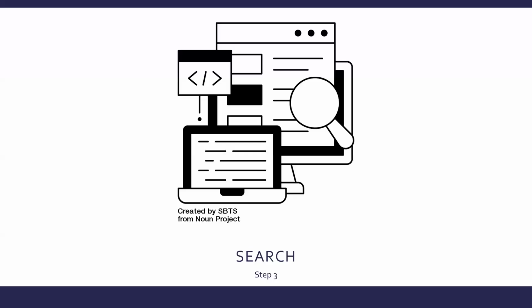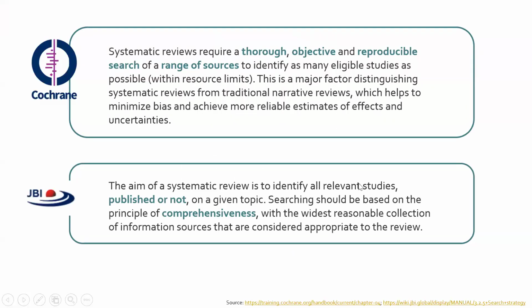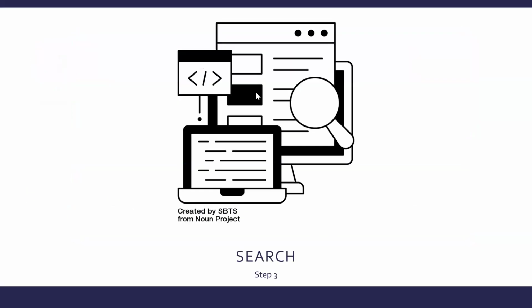Aha. So now we move on to the search process of the systematic review. So as Daisy was saying earlier, the systematic reviews, oops, sorry.